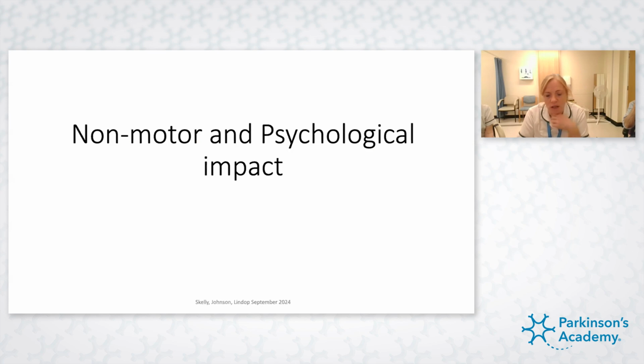But today I'm really going to concentrate on the non-motor and psychological impact of Parkinson's and how the OT is part of that treatment along with the other members of the team.